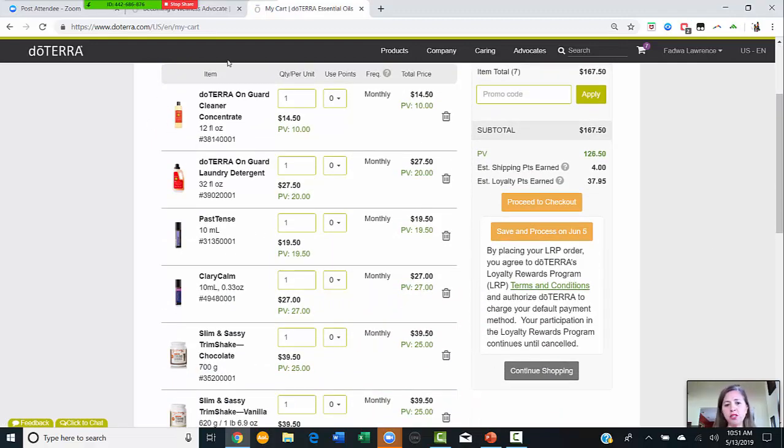This is how we do our dishes with the doTERRA On Guard. I do my laundry with the laundry detergent.